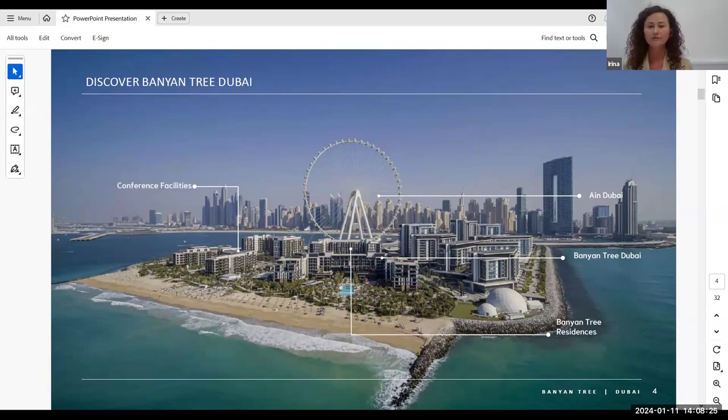The Banyan Tree Resort consists of two buildings. Here we have a Banyan Tree Residence. It's the perfect place for those who would like to stay for a longer period, from 30 nights and more. It's proper serviced apartments with a fully equipped kitchen. But let's talk about the resort over here. It consists of 178 rooms and our newly opened villa that has four bedrooms.